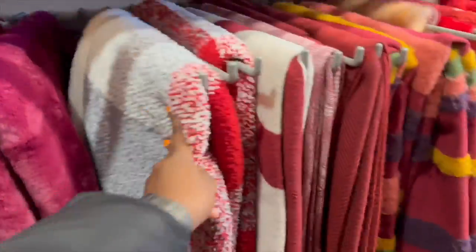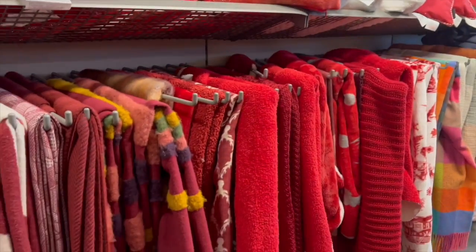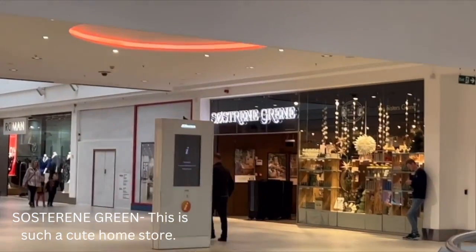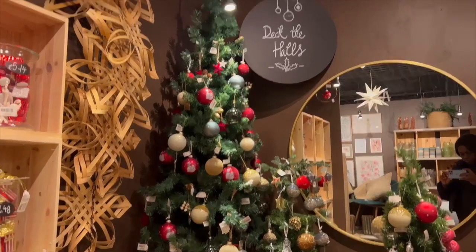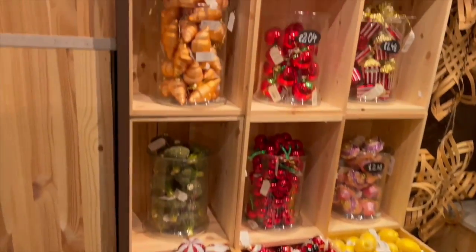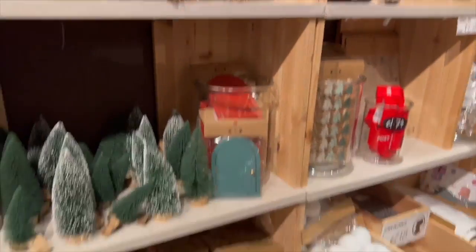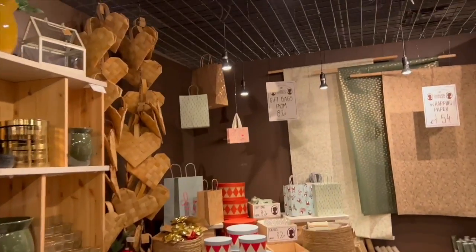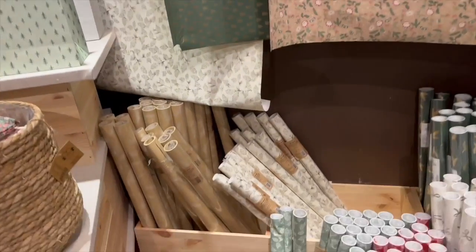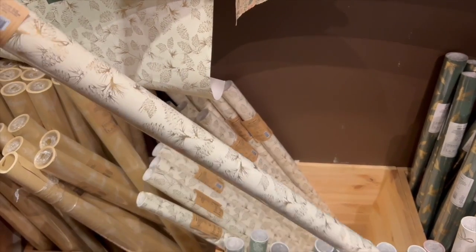Found myself a cute little blanket that I can put on the sofa. Only £20. They have loads of Christmas cushions, Christmas blankets. I love them. Found this, and I'm gonna make my boyfriend an advent calendar. How cute! This store is literally perfect for homeware. I love it. Every time I come here, I'm excited. Such pretty wrapping paper. Also, £1.54, not bad at all. I just picked up this. I also really liked this.